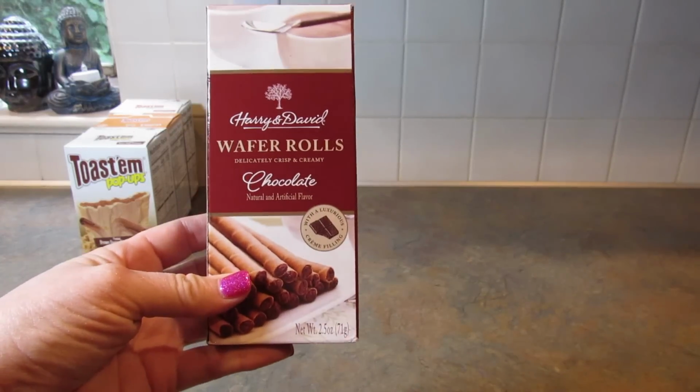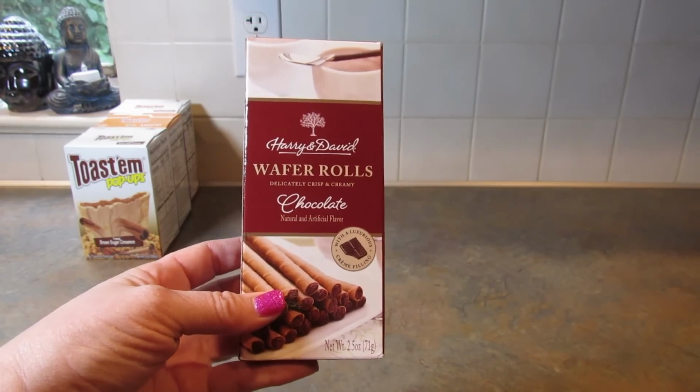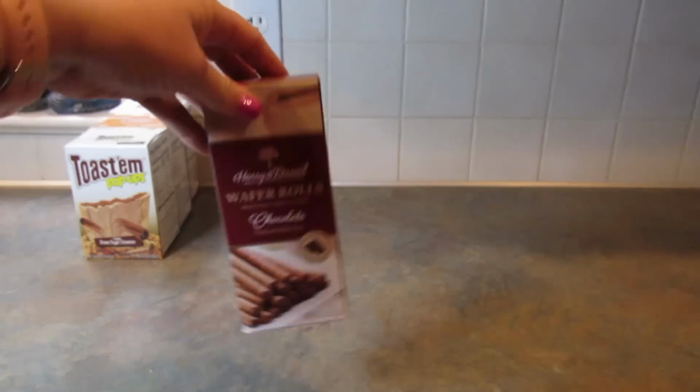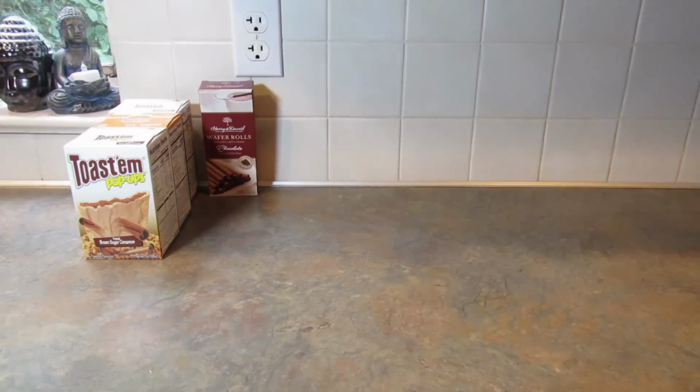Then I got these chocolate Harry and David wafer rolls. They also had hazelnut, but I'm just not a big fan of hazelnut, and Harry and David is a very expensive brand, so I don't know how much these would cost in a regular store, but I went ahead and picked them up.